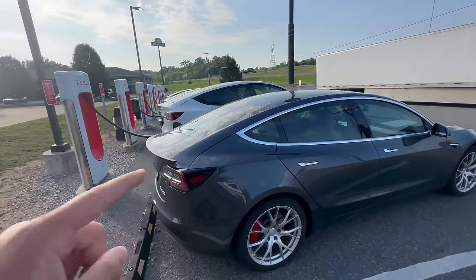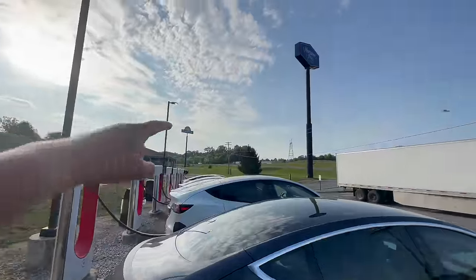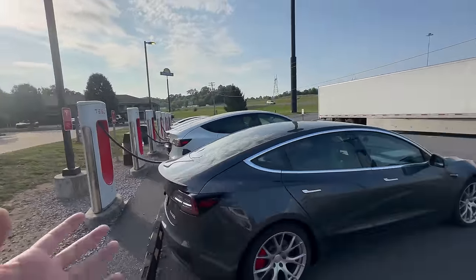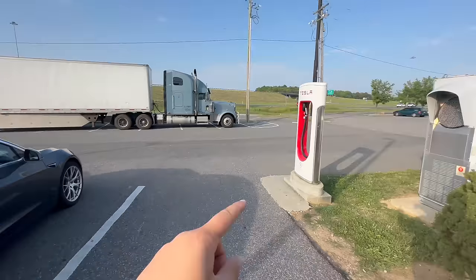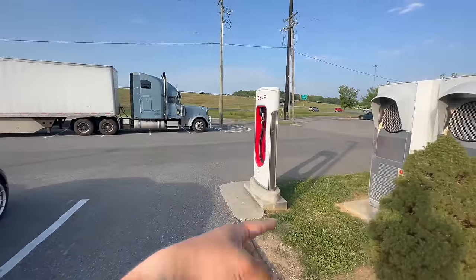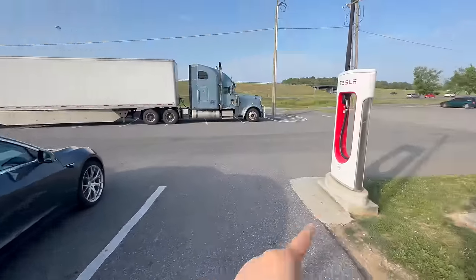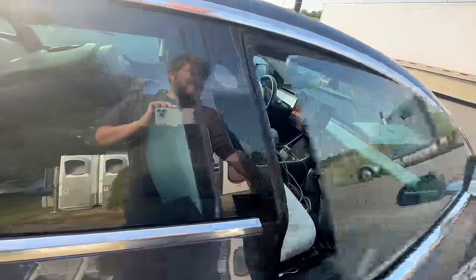Interestingly, I told Alyssa to plug into this spot when we plugged in, because when we were coming off the highway, I saw 2 guys plug in down there, and I knew that we would have to share power longer, especially if they just arrived. This Model 3 was already here when we got here. And also they took the pull-in trailer spot. So I was like, let's make this dude share power with us, because you should always use this one last. And let's take a look as to what's going on here.